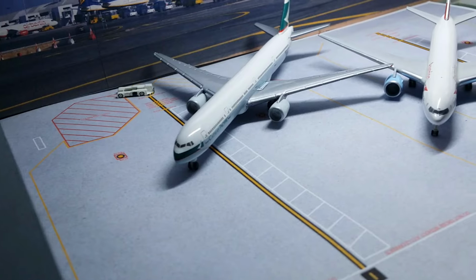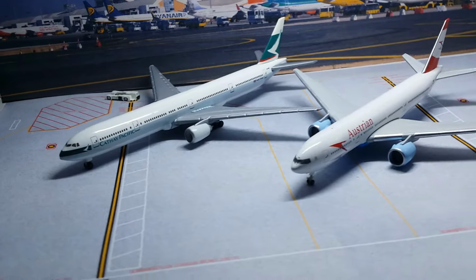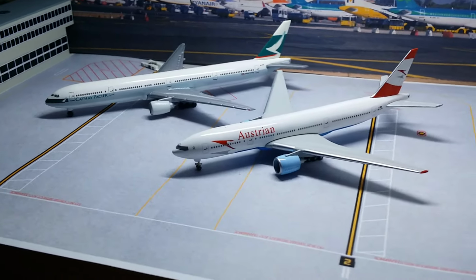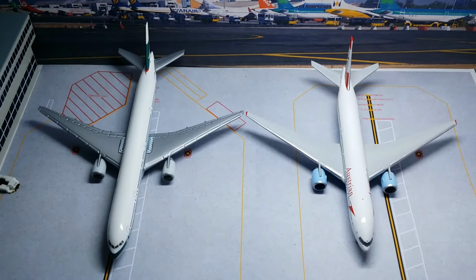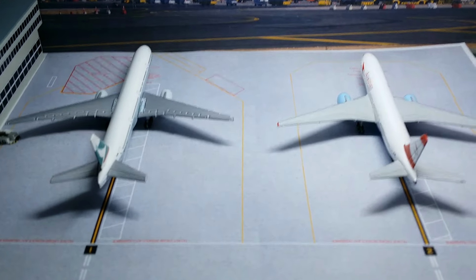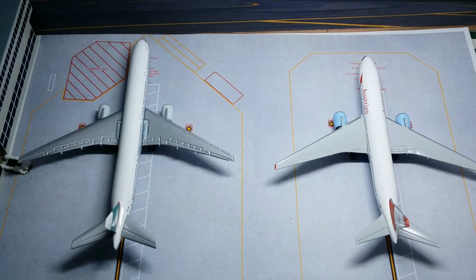Now, for comparison, I have the 777-300 here right next to a beautiful new generation Austrian Airlines 777-200, which will be the subject of another day's review. But you can just see how the length difference looks like between the two planes. The 777-200 is already a huge plane, but the -300 extension essentially makes it be able to carry almost as many passengers as a 747-400, but with only 2 engines. So maybe that's the reason why they're so popular.